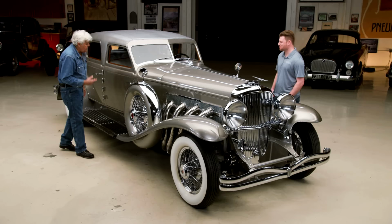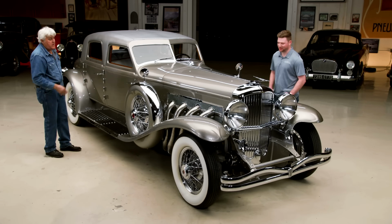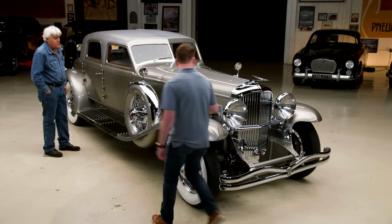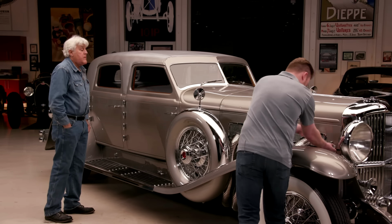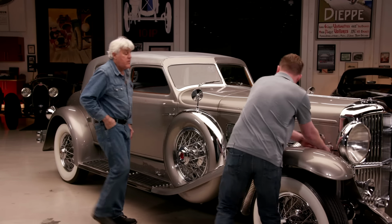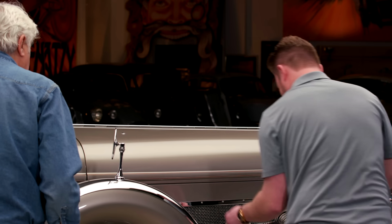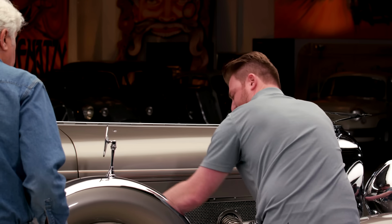But just such a beautiful car. Can we open the hood and show them the... Absolutely. The supercharger. This has the famous Duesenberg centrifugal supercharger. I think it's always easier to bust the bottom one first, right? Yep, and I always forget that. Okay.